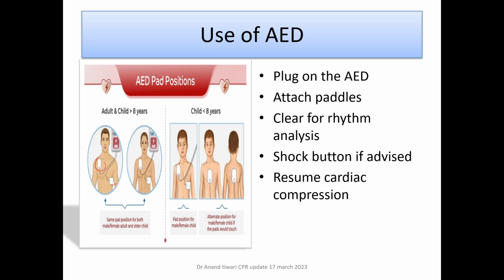During rhythm analysis, you have to stop the CPR, and the machine will analyze the rhythm, and it will prompt you to give the shock. Once shock is advised, you press the shock button. Before that, clear all the people, nobody touching the victim, and then immediately resume CPR after giving the shock. This increases the chances of return of spontaneous circulation. So early use of an automated external defibrillator, as the name says, is automated with voice prompts, and the rhythm will be analyzed by the machine.